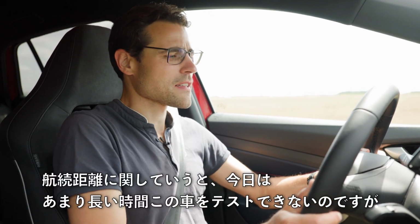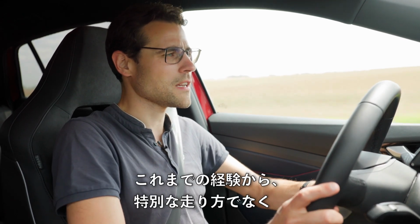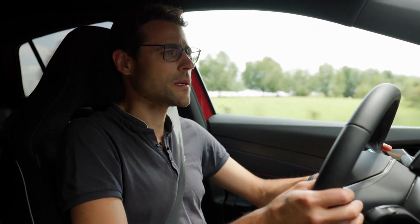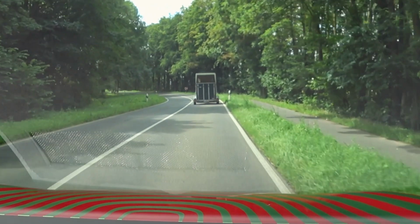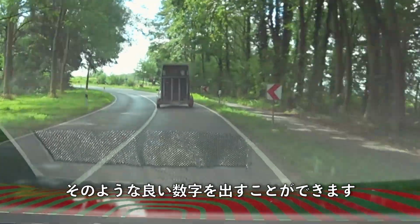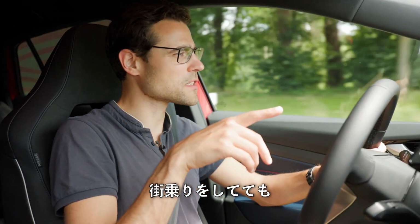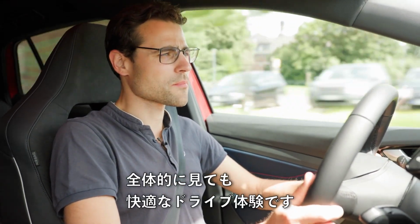fun. As for the range, we cannot test this car for too long today, but so far our experience is that when you use it in a normal way, not with any special efficient driving, you can be sure that you can score some 400 kilometers or 250 miles. The official figures are a little bit higher, and you can definitely reach better figures if you, for example, drive 80 kilometers an hour and set the cruise control, or if you just do city driving and always use recuperation and so on. So overall, once again, a pleasant driving experience.